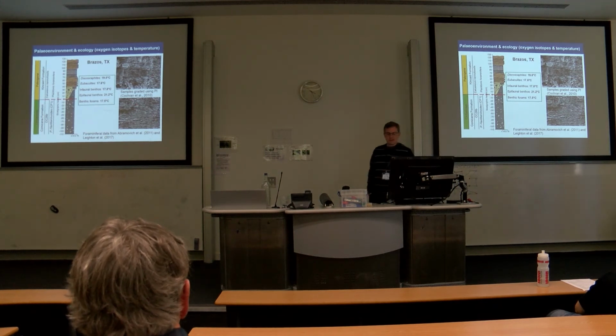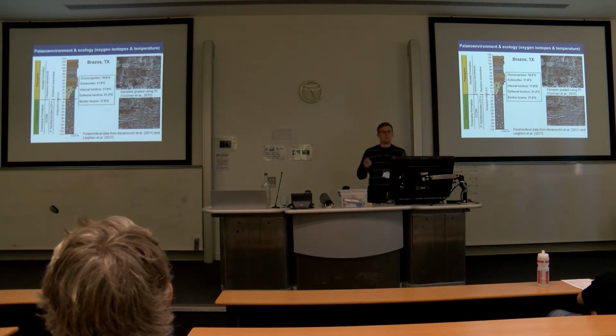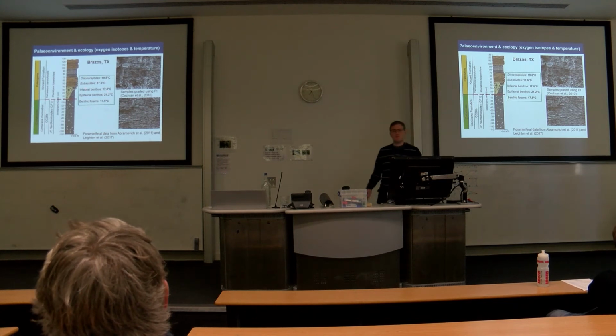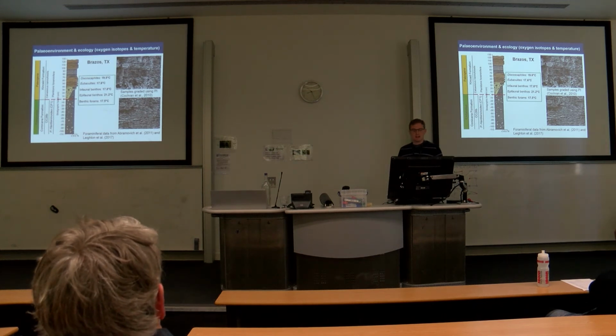We used the PI index of Cochran et al. to generate water temperatures. What's interesting about this is actually just comparing the values from different groups to think about what these animals were actually doing. So what you see is the temperatures from these two heteromorph genera are actually very similar to the benthos in the section. So these are probably essentially nektobenthic animals.